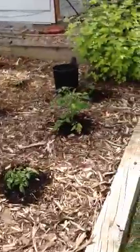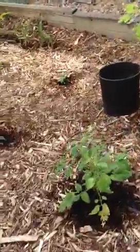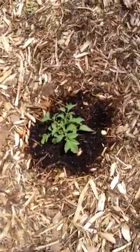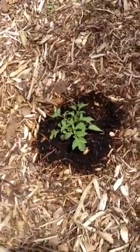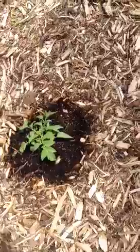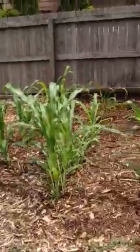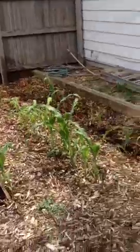These tomatoes have not done as well this year as they did in our bed last year before we put chips in. So I think they're a little short on nitrogen until the wood chips have had a chance to break down a bit more. I'm going to be adding a little bit of organic fertilizer. And then the rest of this bed is sweet corn.